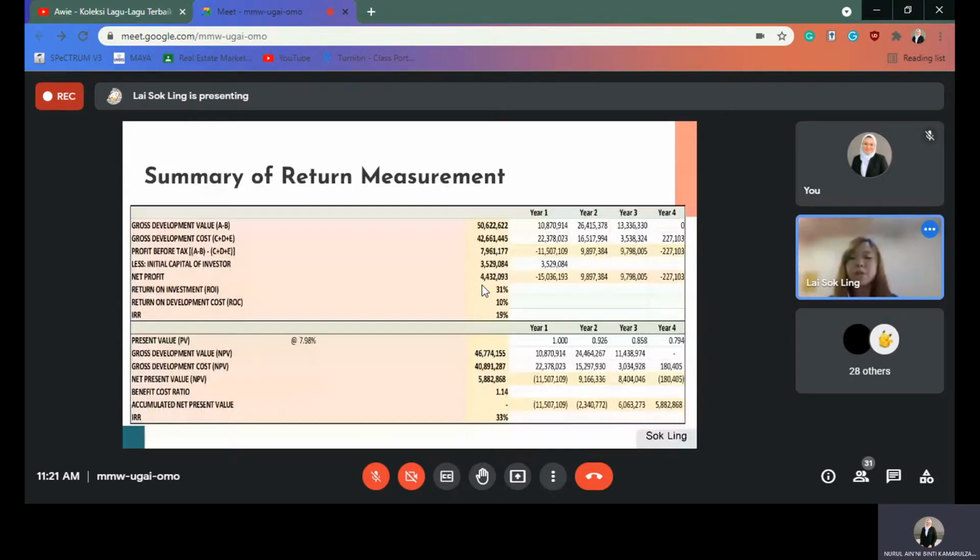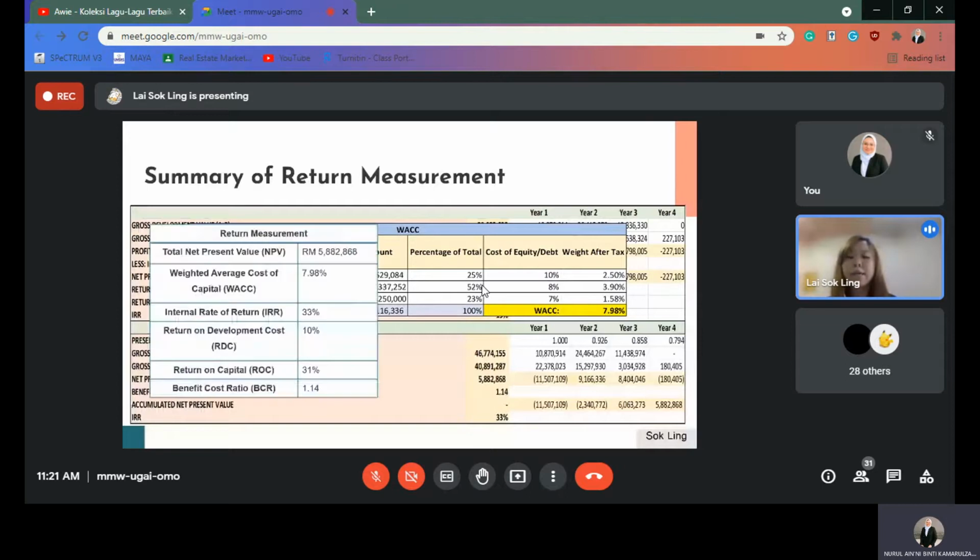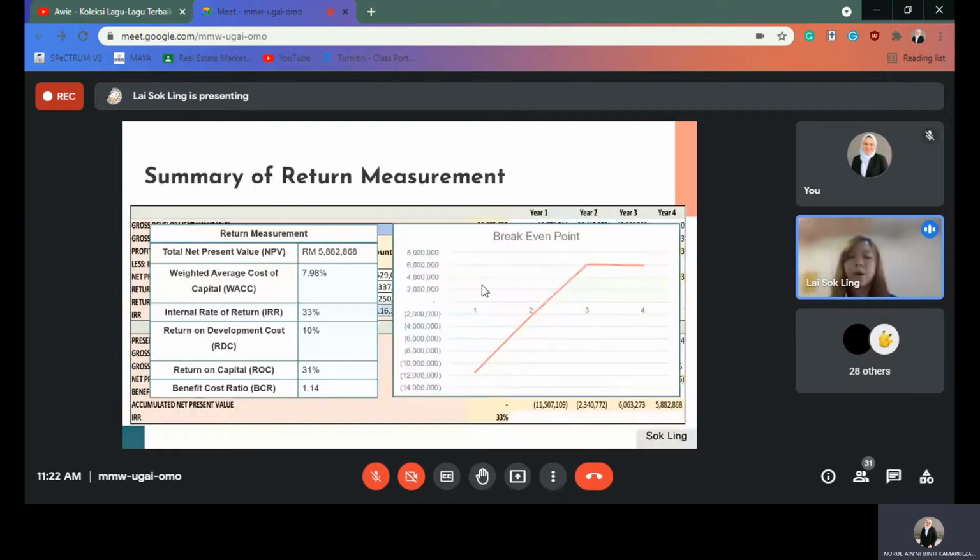The bridging loan for building construction is 7,337,252, while the term loan for land cost is 3,250,000. The total capital will be 40,160,336. The equity and the debt will be calculated into WACC. All the cash inflow will be deducted with the cash outflow to obtain the net cash flow. Net cash flow will be discounted to present value in order to arrive at the net present value of net cash flow to calculate the IRR. Then the net cash flow is accumulated from year 1 to year 4 in order to calculate the break-even point for this project.